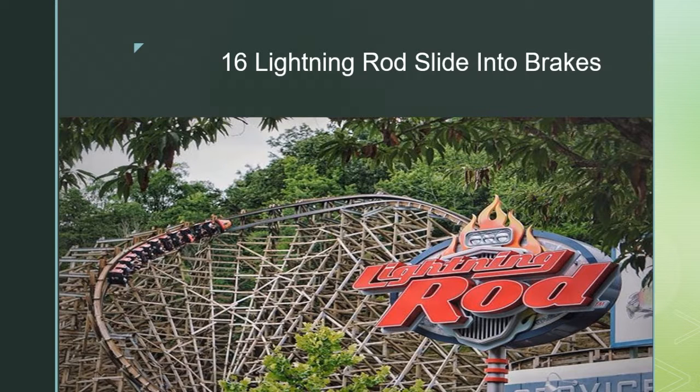So this pretty much is the half loop, or whatever Dollywood called it. It's pretty much that, and then into the brakes. It's insane. It is insane. You turn into that, and everybody's like, whoa, what just happened? Even I was like that the first time I rode it. But I mean, it is a really, really fun ride. I love Lightning Rod. I'm going to ride in about 2 weeks. So yeah, I'm really excited. So let's go on to number 15.